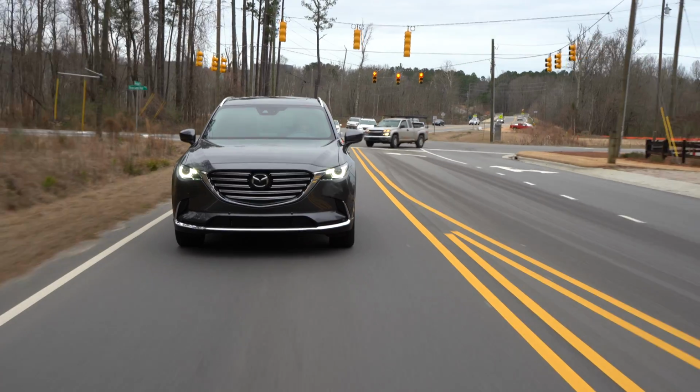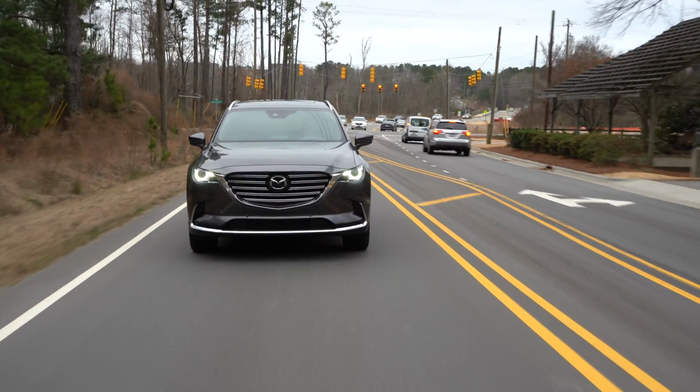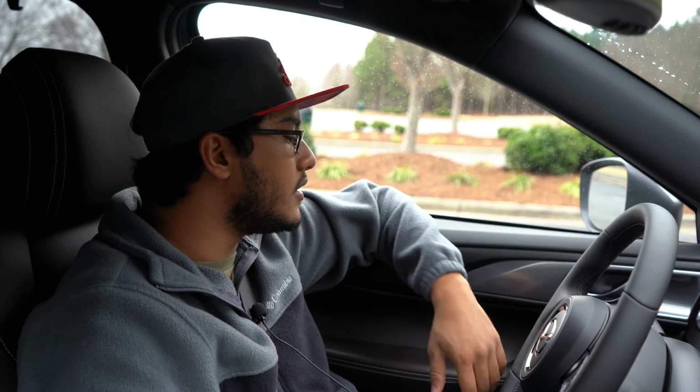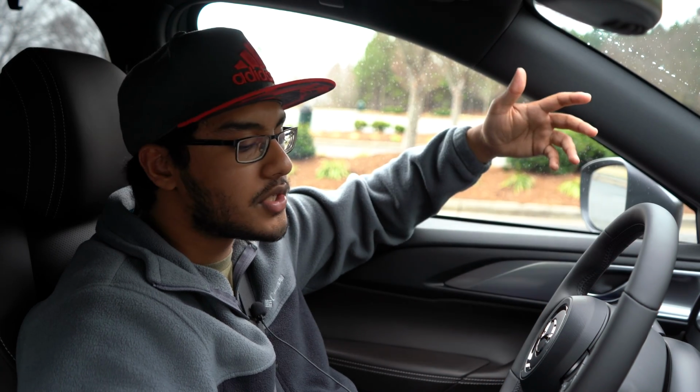Definitely check it out. Oh, yeah, auto wipers, I guess. You get that as standard as well in the base model. It's a little thing I forgot to mention. Auto headlights, too. Yeah, lots of little features in this thing.